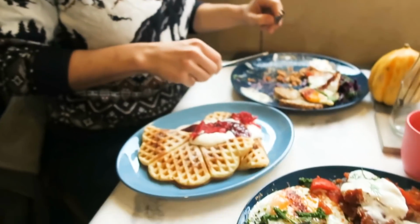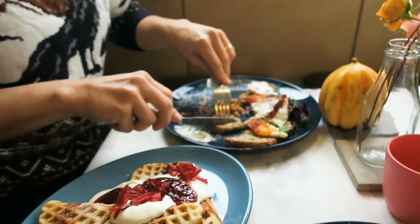Tea good, coffee good? I think it's half post coffee. And Tough Mary's Bread, which is where Maria works, so you know it's good.